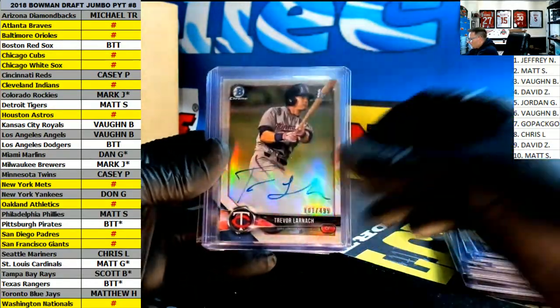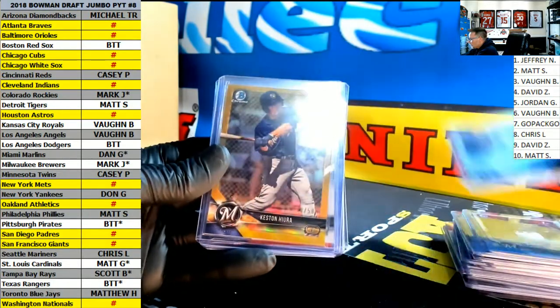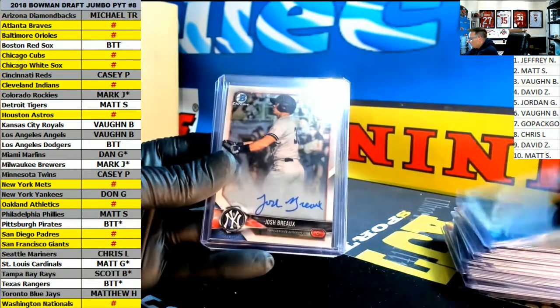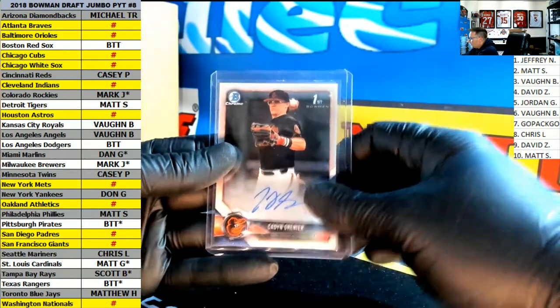Jeremiah Ironman. Trevor Larnach Refractor. Joe Gray. Jackson Kowar Refractor. Keston Hiura Gold. Nick Madrigal. Orange Nick Sandlin. Matthew Liberatore. Josh Brew. Logan Gilbert Black. And Caden Grrr.